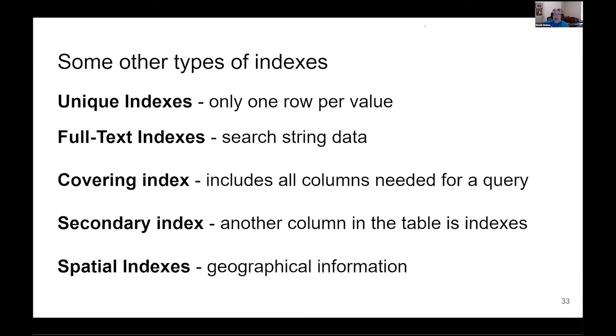Oh, I had someone in the chat. Let's see what it says. Is MySQL just using a hash table under the hood to store all the data? No, it is a full relational table. Now the JSON stuff is basically a blob, but it is not a hash table.